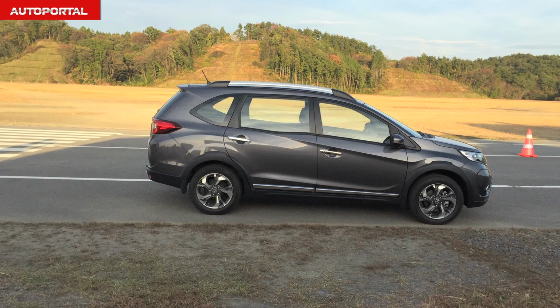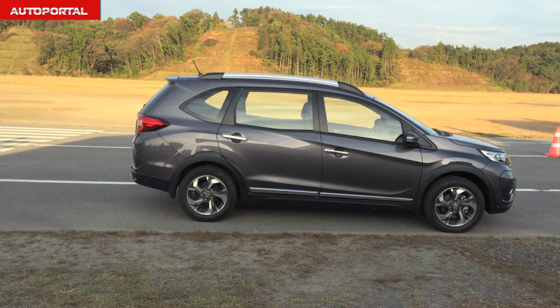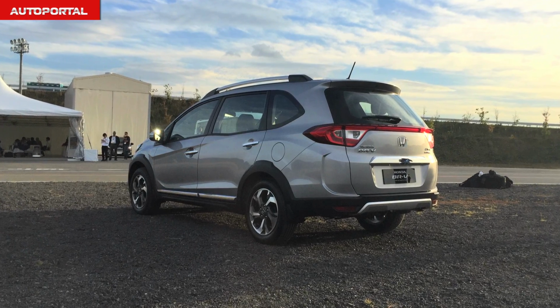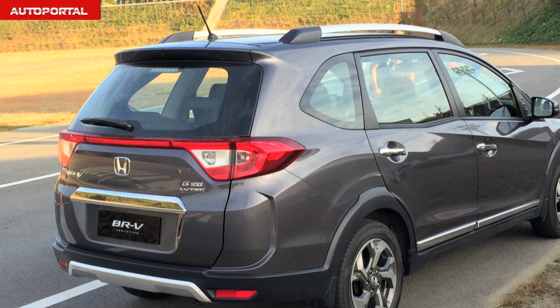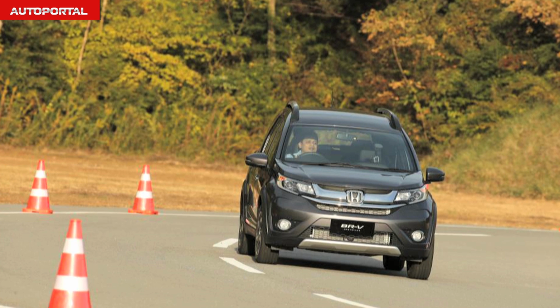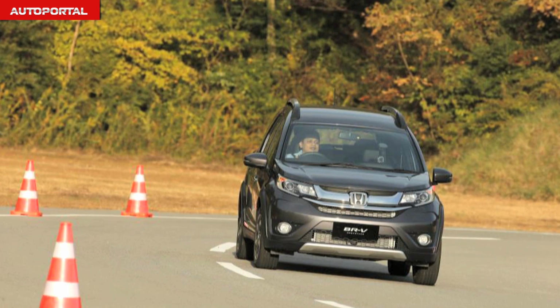When you view this car from side profile, it is visibly longer than its main rival, the Hyundai Creta. But it is the rear of the BRV which really does stand out. With those muscular looking tail lamps as well as the high mounted number plate, this car really does look like a miniature version of the CRV. Overall, it's a design which is posh, upmarket and very charming.